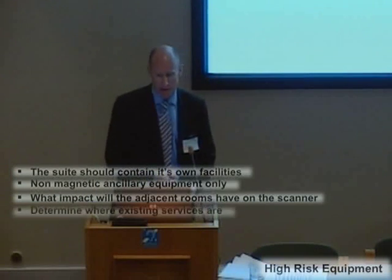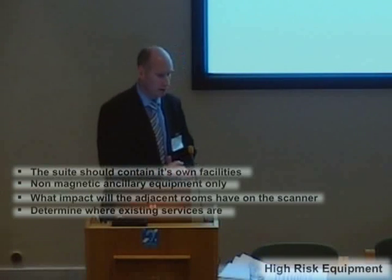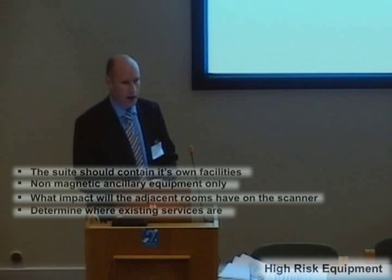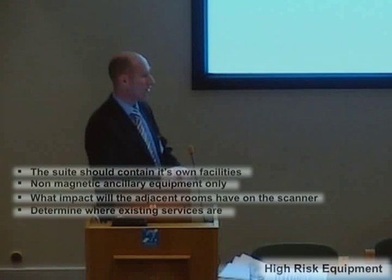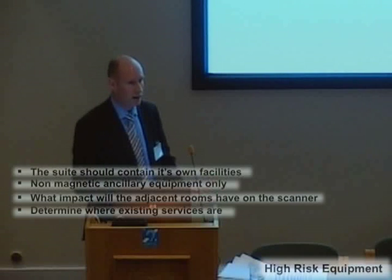Determine where the existing services are. Yeah, another one that's overlooked: high voltage cables. If you've got power cables running over the top or underneath the MRI, it will affect the image quality. So we need to maintain a certain distance for these cables, even ductwork. It's all metal, it's all going to impact on the image quality of the MRI scanner.